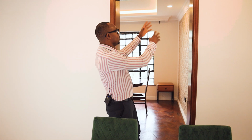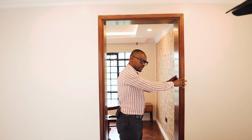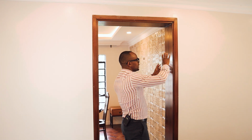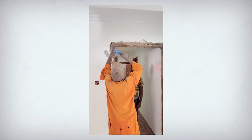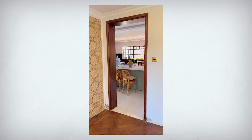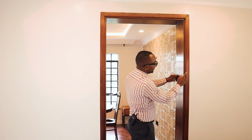Tunaangalia hii kidogo, we have this provision that we created. I don't think it was there. So nice, beautiful signature arc frame in solid mahogany, nicely blended, and with architraves.